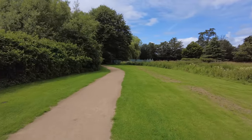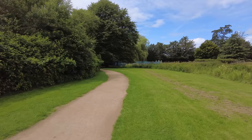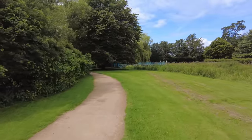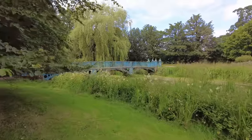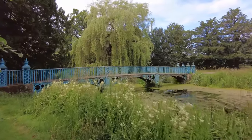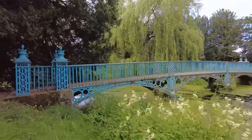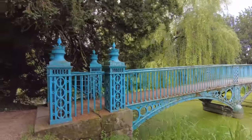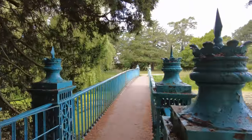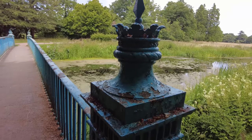Walking along the riverbank behind the house, we come past another little thing of interest, which is this blue bridge. You can see it's got a lot of similarities to the one next to the Chinese house. It looks to be iron in construction as well. I think these are even the same sort of designs on these piers here.